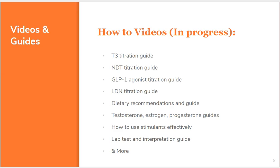How to use testosterone, estrogen, and progesterone. Who should use them? What to do if you gain weight while you're on those things? How to use testosterone to lose weight, and what do you do if you get symptoms? Things like that. I'm going to answer all those.